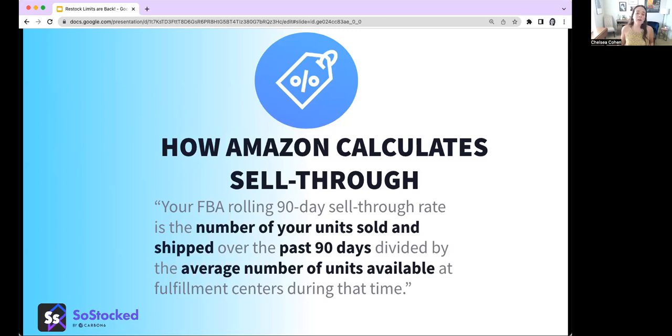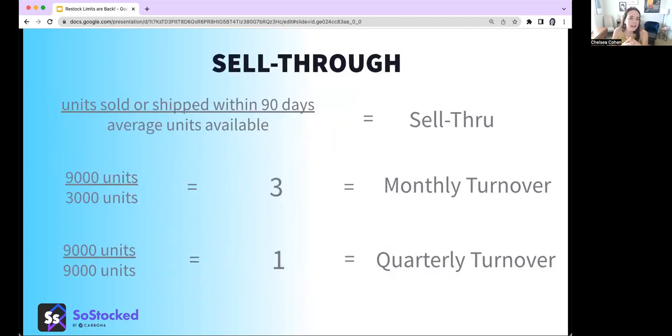And the definition is that your FBA rolling 90-day sell-through rate is the number of your units sold and shipped over the past 90 days divided by the average number of units available at fulfillment centers during that time. So what that essentially means in basic math is that you take the amount that you've sold in 90 days and you divide it by the average units that you had available at the warehouse, and that's going to give you your sell-through. So if you sold 9,000 units in 90 days and you had 3,000 units available at any given time, then you have a monthly turnover rate or a monthly sell-through, and that is represented by the number 3.